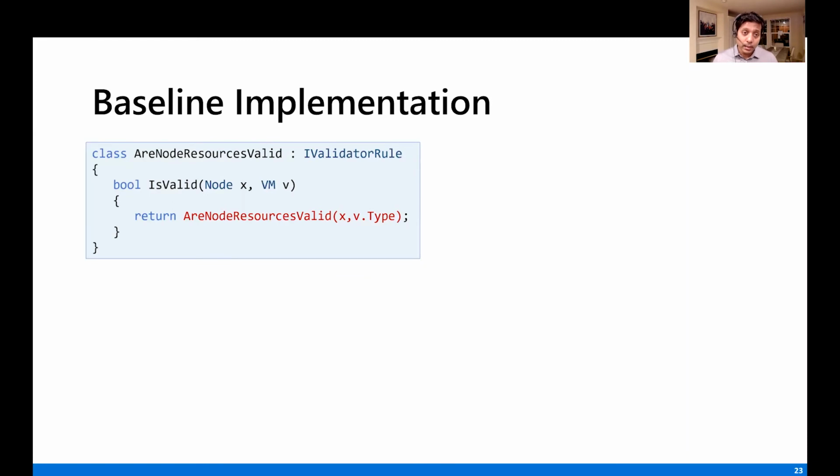Let me explain this idea a bit more using a simple example. Here is the baseline implementation of the R-node resources valid rule that I had mentioned before. As you can see, it is calling the R-node resources valid method inside the isValid method. So this method will be executed for every node, every VM request. And this method might require a lot of computation. So that is not good. Also notice that the rule depends on a single request trait, the VM type.